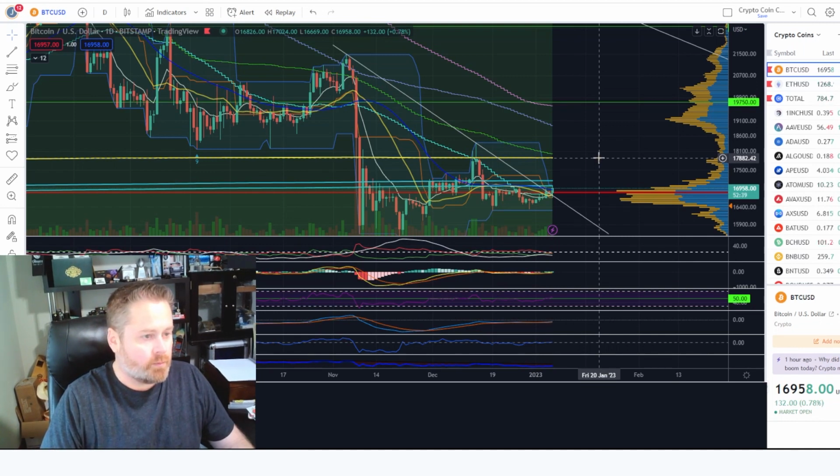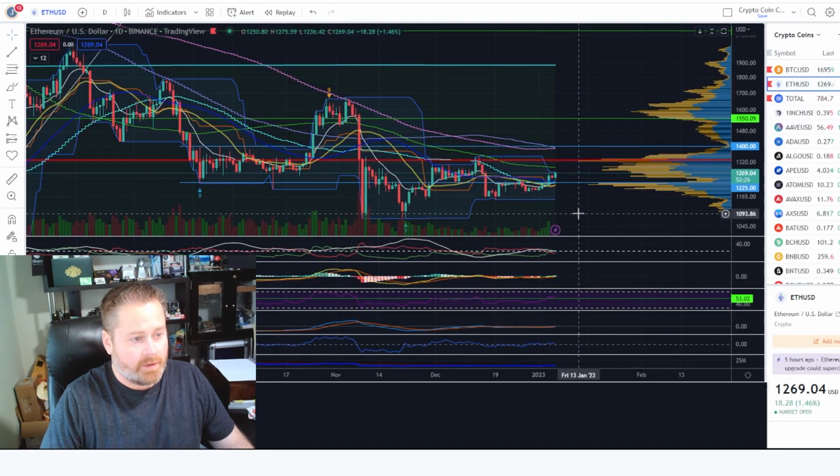But so probably expecting more sideways price action in the cryptocurrency markets, but there might be a setup here going into next week, or maybe we do see a move to the upside and maybe get back up and retest that 18,000 on Bitcoin. And then take a look at the Ethereum chart.